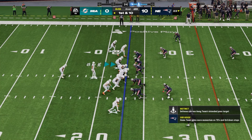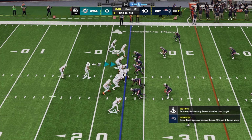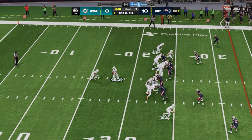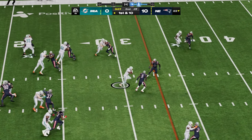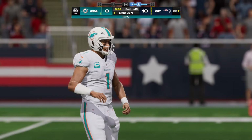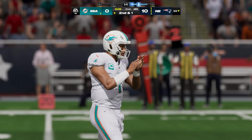The Dolphins at the line ready for their next drive. And with 10 seconds left, not really enough time to put something together. And they're just going to run it here up the middle. And he's going to get a solid gain of 9 before being brought down. Second and right at a yard.